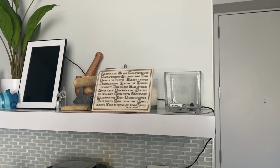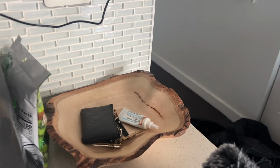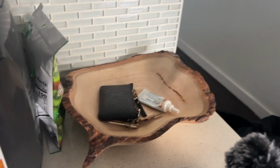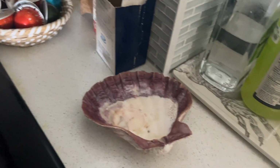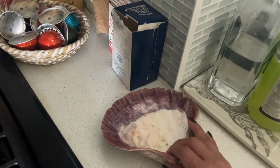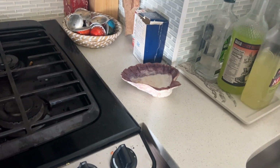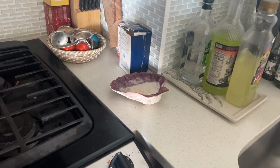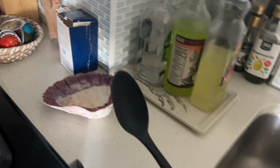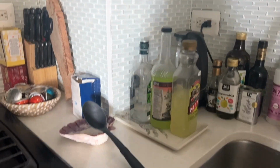That's all good. Still trying to figure out a system for this stuff over here, but for now I think it works. This bowl for keys, wallet, AirPods, things that we just reach for regularly. It's so small, but it is the update I am most excited about. We had this big shell, and I think last time I contemplated putting it on the coffee table, but I decided to use it as a utensil holder. When we do a lot of cooking, pasta, we can just rest it right there. And I think it looks so cute.